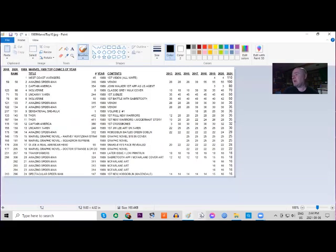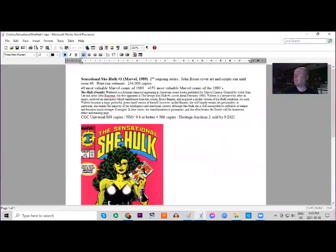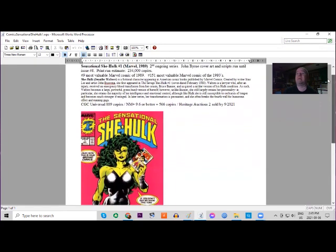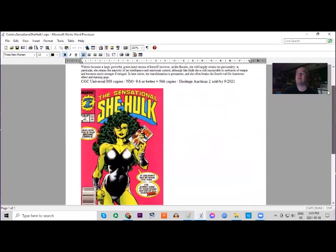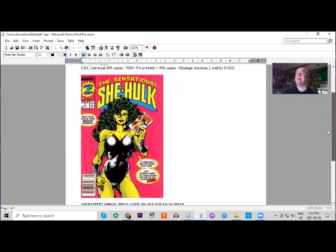The number 9 comic of the year from Marvel is Sensational She-Hulk #1. This is her second ongoing series. This one features John Byrne cover art and scripts, which he did for the first 8 issues. Print run estimated at 234,000 copies. Pink background cover. 151st ranked book of the decade and number 9 of the year.